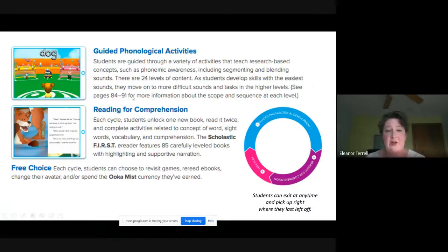Typically, as students are going through, we like to think about it in 2 phases. They'll engage first in phonological activities, and I'll show you a little list of what some of those might be. And typically that time takes about 20 minutes. So by the time they come back to the next session, they'll engage in the reading comprehension and then have some time for free choice. Now, anytime a student stops an activity, they'll be able to pick right up where they last left off. The only thing is, if they leave in the middle of free choice, they won't get extra time in free choice.